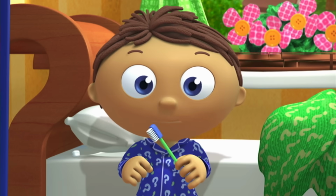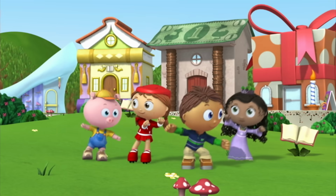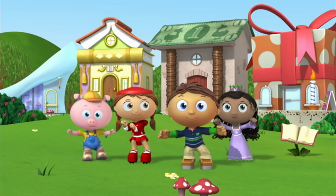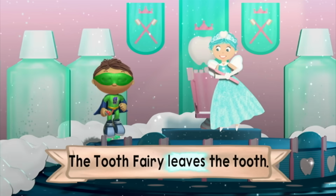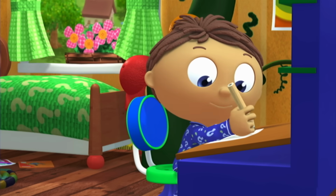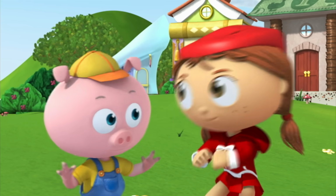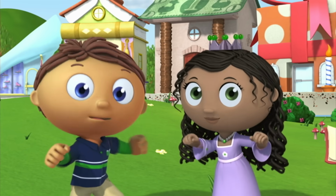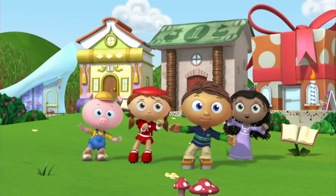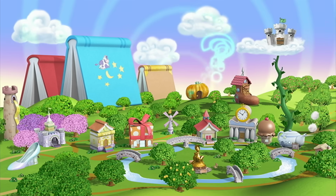Yahoo! Hip hip hooray! The super readers saved the day! We changed the story. We solved the problem. We worked together, so hip, hip, hooray! Hooray! The super reader saved the day.